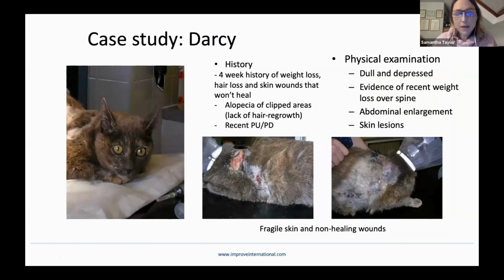Here's a case study, and I thank my colleagues at Bristol for allowing me to share the photos here. This is a cat called Darcy, and Darcy had a sort of 4-week history of weight loss, alopecia and non-healing skin wounds. This cat had been clipped and hair had not regrown, and the development of PUPD only quite recently. On examination, sort of dull and depressed, some weight loss, particularly muscle loss and abdominal enlargement, and the skin lesions that you can see in these photos.